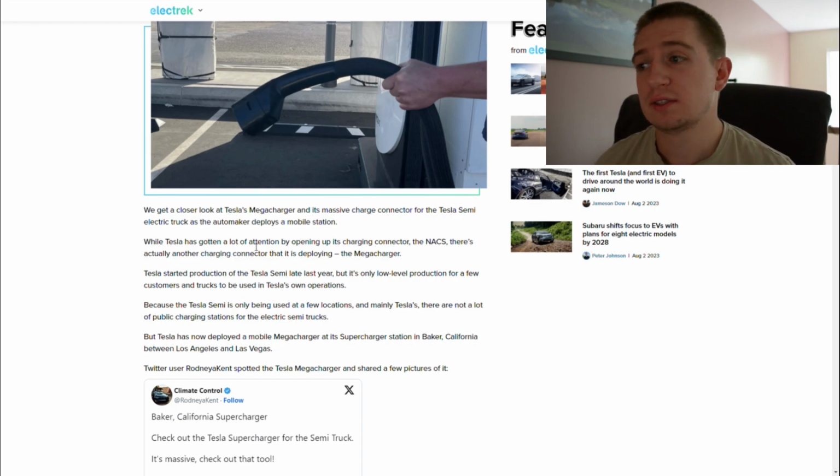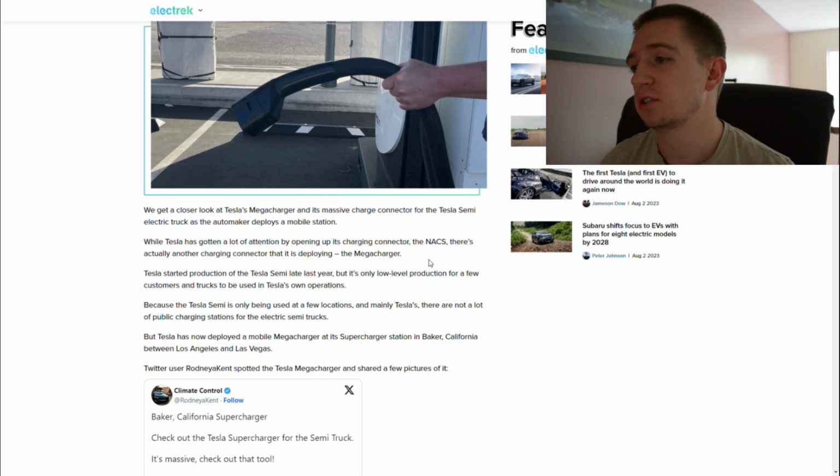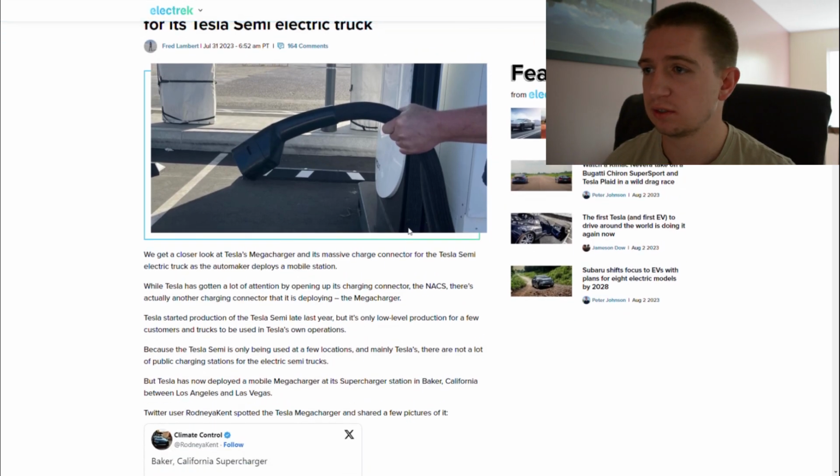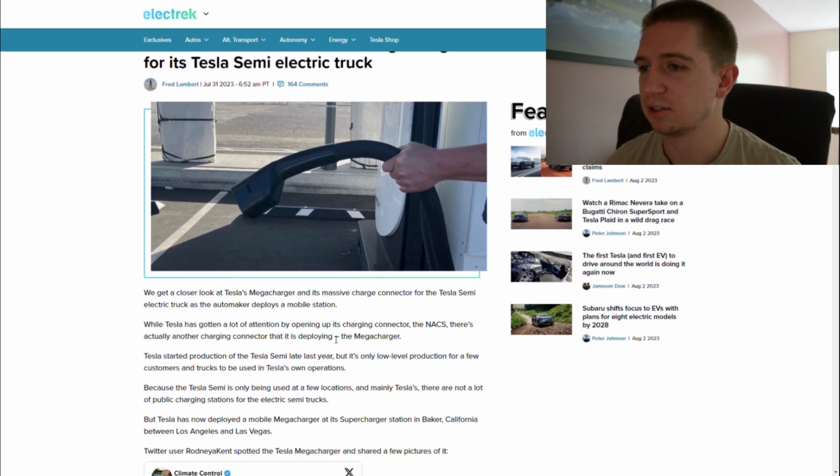While Tesla's gotten a lot of attention by opening up its charging connector, the NACS connector, which everybody's trying to incorporate into their cars in the coming years, there's actually another charging connector that is deploying for the Megacharger, which is this cable, and then there's that connector at the end of it that someone's holding.